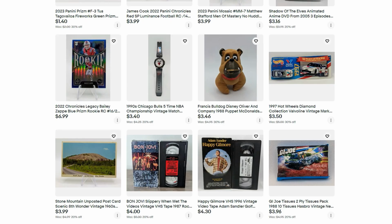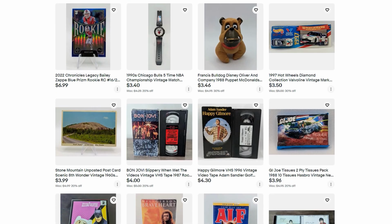Haven't seen this Francis Bulldog in a long time. I had that when I was a kid. Kind of a throwback there. Again, I think this is a McDonald's toy, right? Yeah, like a finger puppet or something. Just too many. And I also see some damage on that. I'd be shocked if that ever sold.